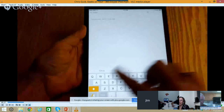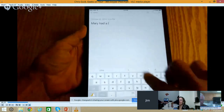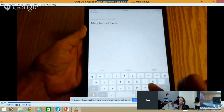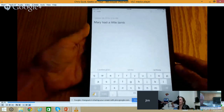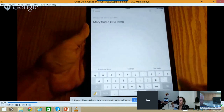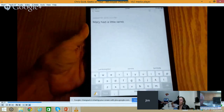Well, normally you just tap one key at a time, and I just think that's so difficult. Some people have mastered using 2 thumbs, but I just haven't ever even tried that, let alone mastered it. So what Swype allows you to do is to use one finger and just drag your finger over all the letters that you're about to type.